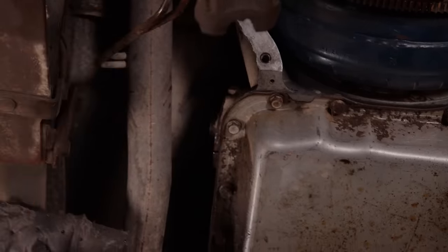Now the one thing with the DA is you really don't want to try to take pinstripes off because it'll gum up your sandpaper. So what you need to do is get you a rubber eraser wheel. Get that pinstripe off where you can sand the paint underneath.